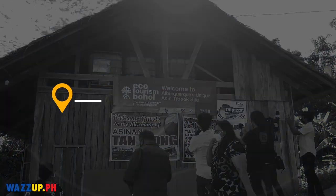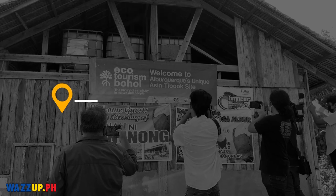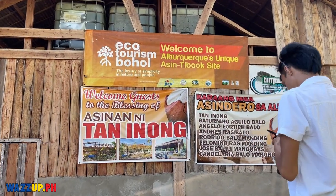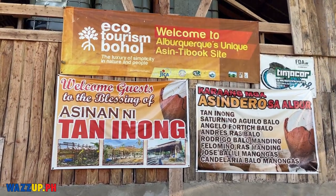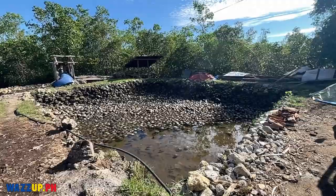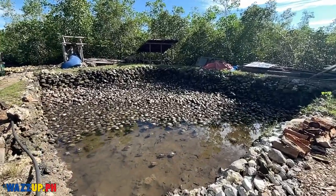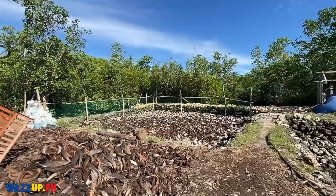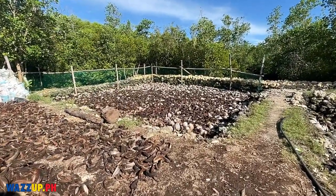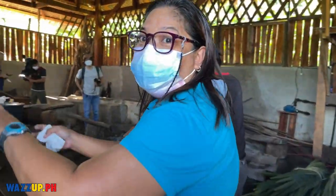On to our third location, kami naman ay nasa Asin, Tibuok, wherein we are gonna be highlighting their way of making asin. Salt water for 3 months. So they will take it out after 3 months and then they will chop it. So ganito na yung resulta. Then they will have it dried. Sun-dried. After drying, they are going to take it inside. Then they're going to stock it here.